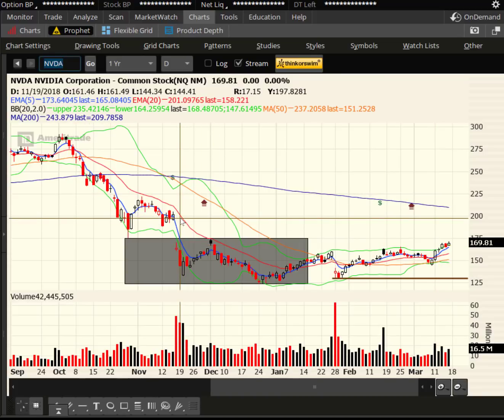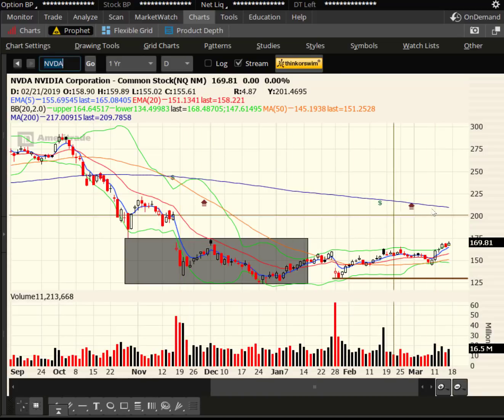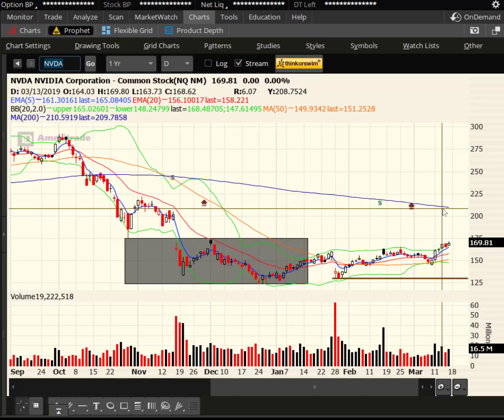Gap fill essentially is the target up around 200, and then the 200-day too. So still some nice technical upside targets there. Not saying it's going to get there, but that would be the upside technical target.